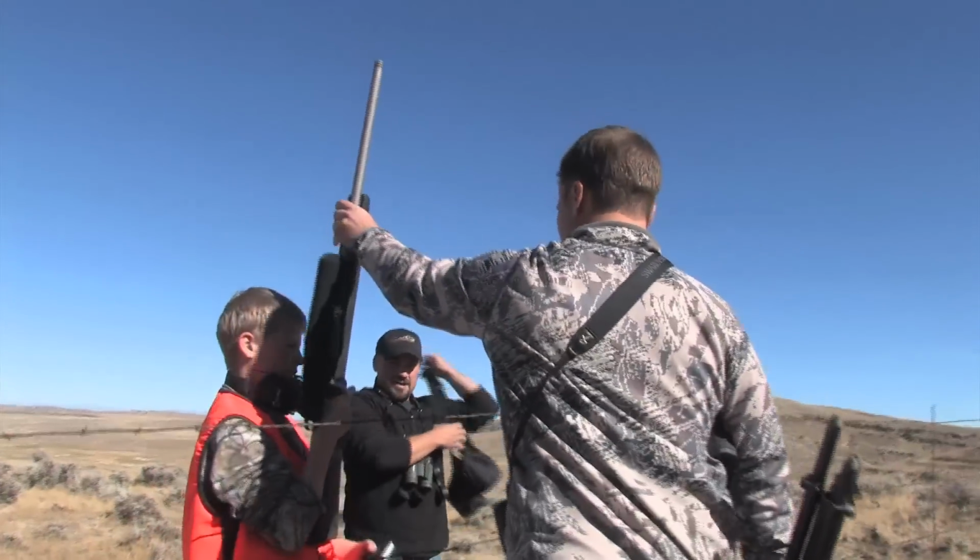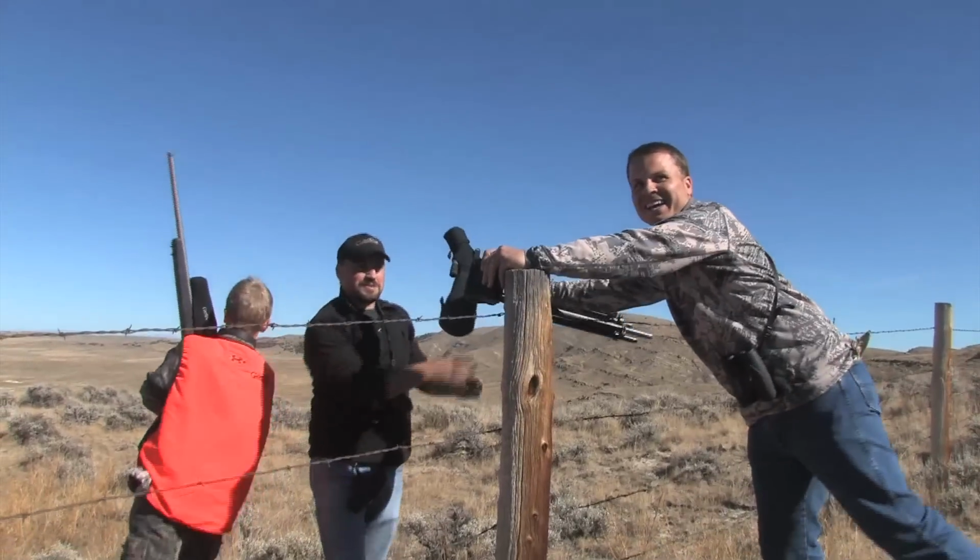Safety protocols. Keep the barrel pointed. Harley must still be mad she didn't win the shooting contest. I think so.